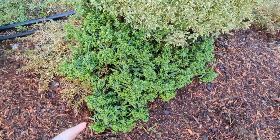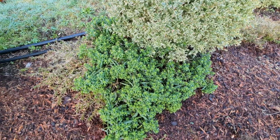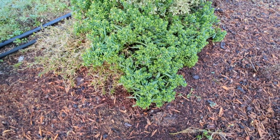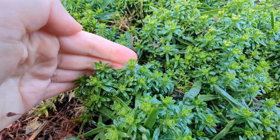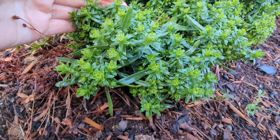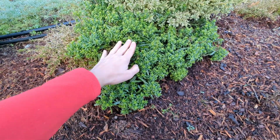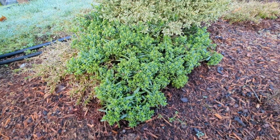Here is my candy tuft ground cover. This is one of my original ones in this garden. I've had it for, I'm gonna say at least 3 years, long before the slope was renovated. And I think it is starting to get its little flower blooms forming. So exciting. It is doing super well here. A very, very vigorous ground cover, evergreen and super beautiful.